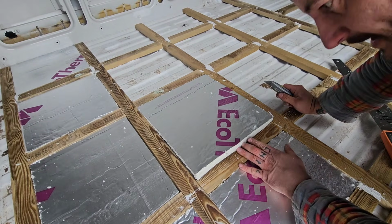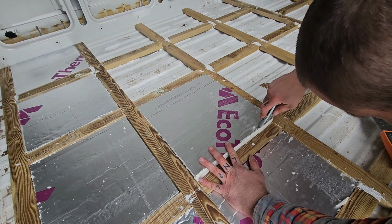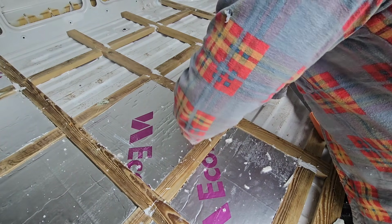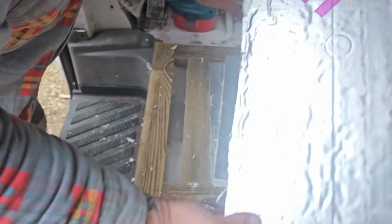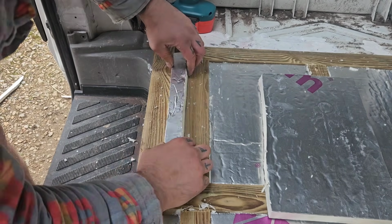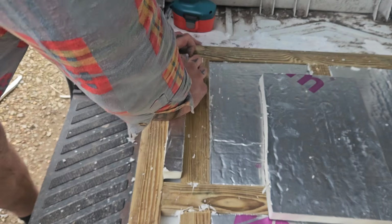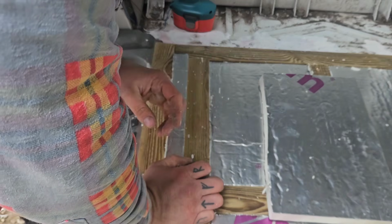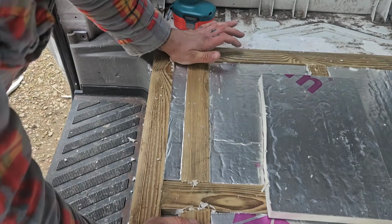So now this bit is a bit too big. Of course it is. Just cutting a bit off. So I've just been using this little bit to try and fill in these awkward spaces. And of course it's slightly too big. I don't normally have that problem. Wait. Oh, there we go, look, perfect. Almost perfect, anyway.